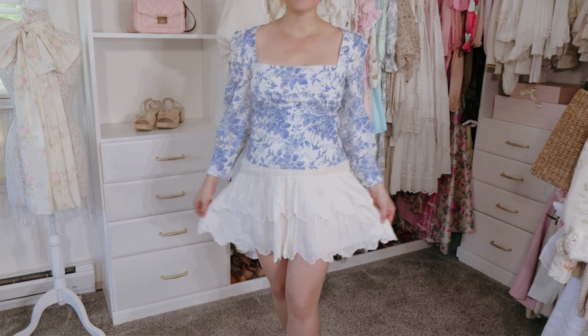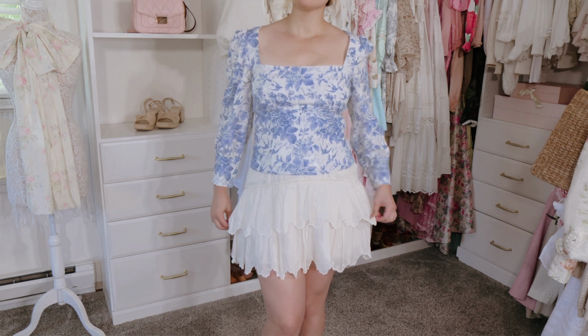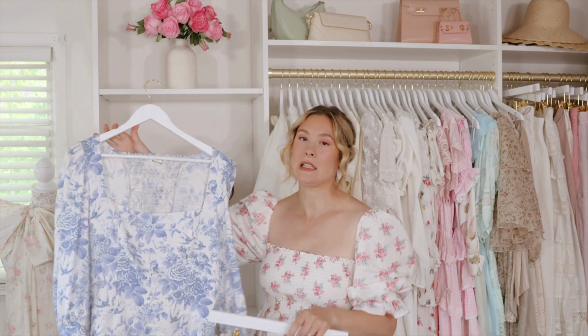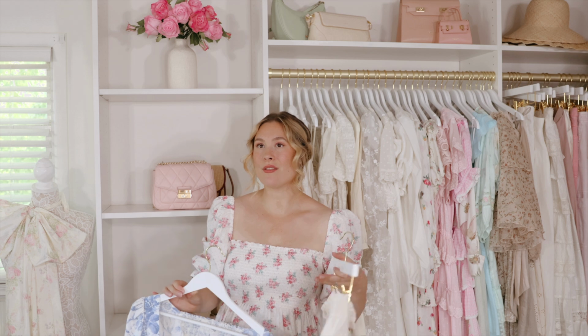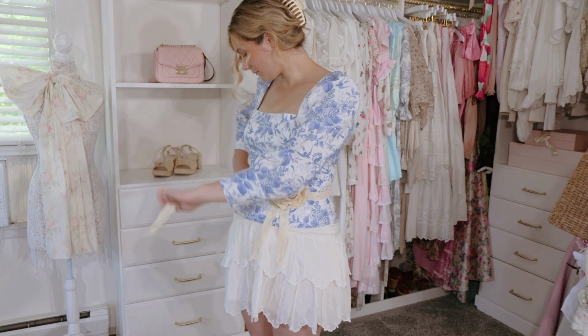I was a little bit torn between tucking the top in or leaving it untucked, and I actually ended up going for the untucked look because this top is more fitted. I felt like it fell in line with the mini skirt really nicely. I did want to emphasize my waist a little bit more, just to add more interest to the outfit and make it a little bit more my own as well, a little bit more unique and creative.